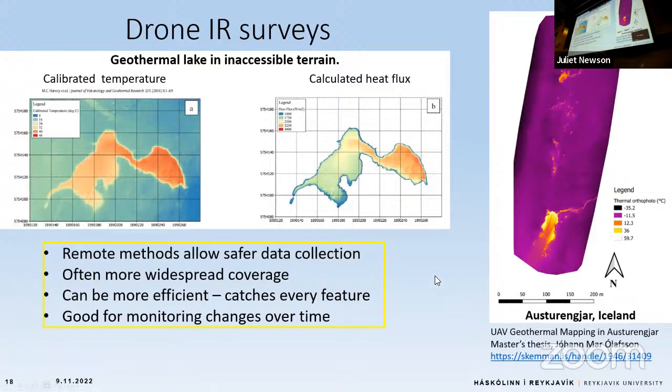And the good thing about this also is that you can carry out the survey annually or every 5 years or something, and then you can monitor changes in the system. And they may be natural changes or they might be due to production.